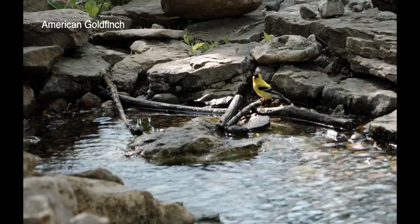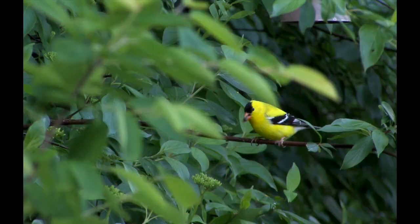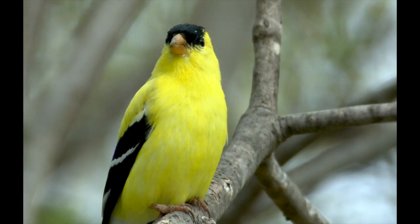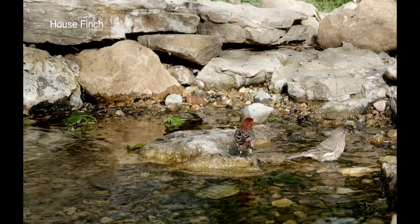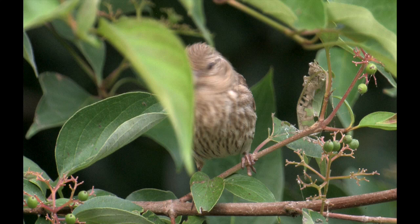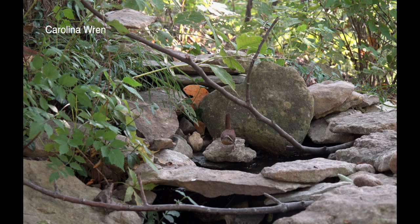American goldfinches are the most common finches. Males have beautiful, rich colors in the breeding season, and females are duller. Male and female house finches have strikingly different plumages. Carolina wrens are feisty birds with a variety of calls and a lovely song.